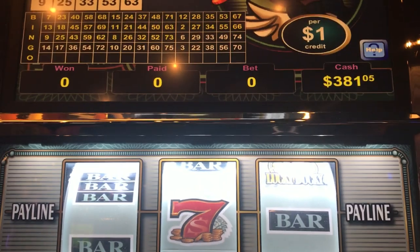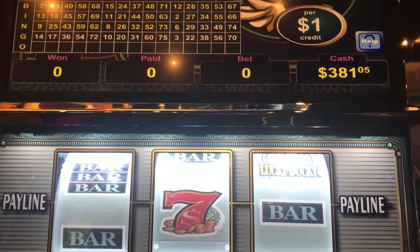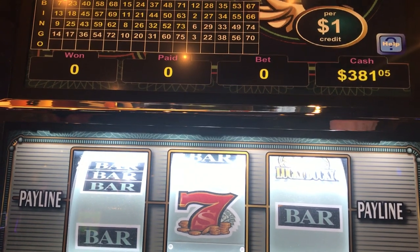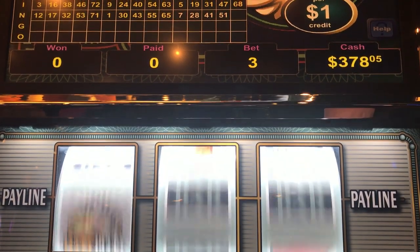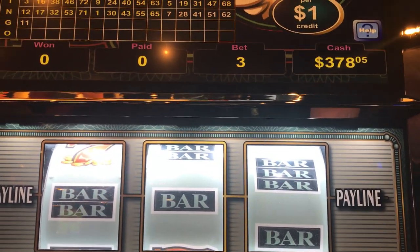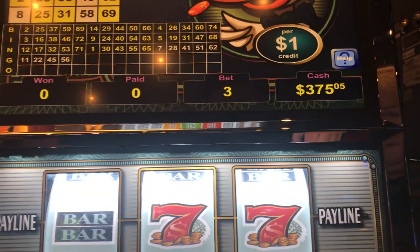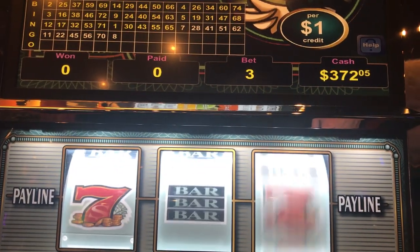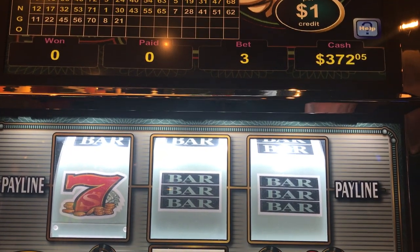Indigo Sky, the $381 ticket in, a $1 Lucky Duck, $3 max bet. Brandon here with me, my lucky charm. I can't really shoot the screen very good, and hopefully I'll have some luck.